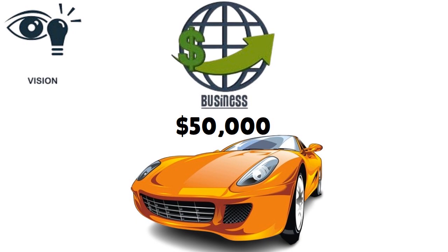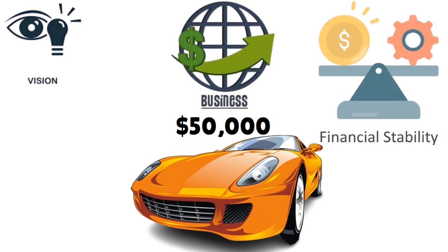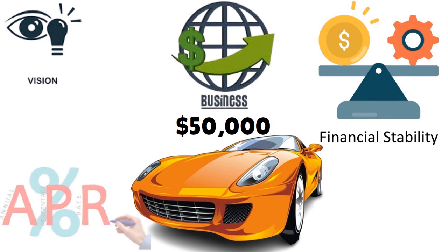Now, a well prepared business plan that demonstrates your company's financial stability and growth potential can help convince lenders that your business is actually a good investment, right? Because the whole thing is not just about giving you money to acquire the vehicle. It's about making sure that you are going to pay on time, but also that you are going to make the lender money by paying the APR as well.